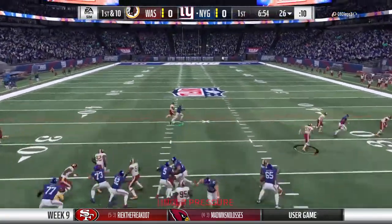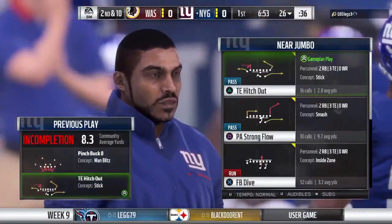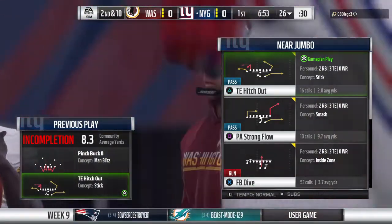First and 10. Webb. His throw incomplete. Well, they're slinging it, and then there's one you got to put a timer on, huh? I mean, that one came in hot. That came in hot, but overthrown out of his reach and incomplete.